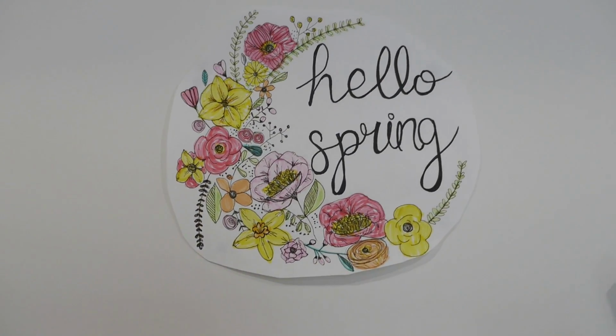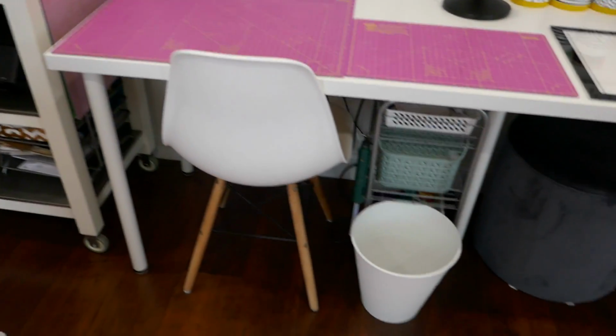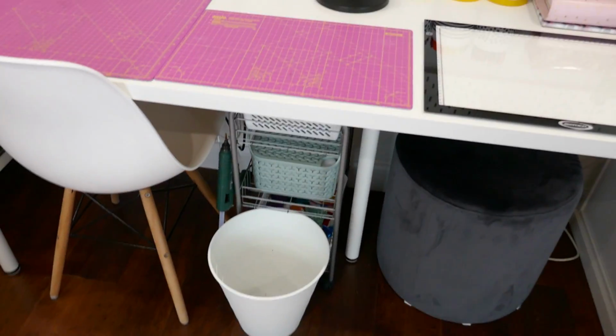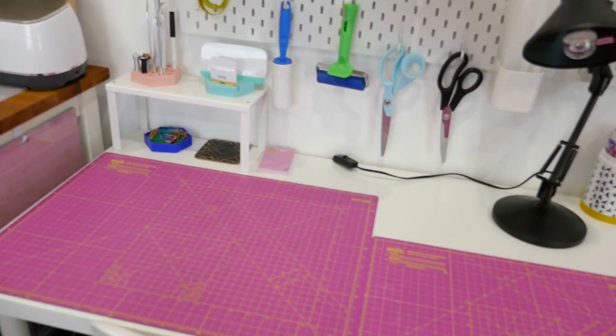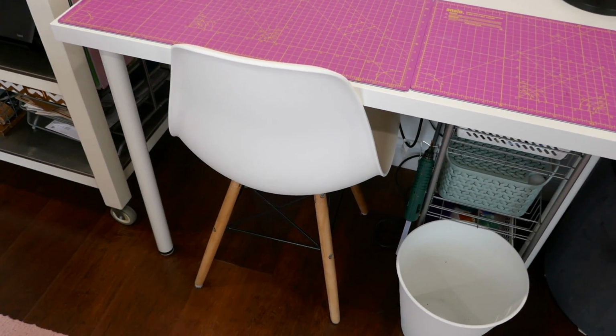There's just a little artwork I did last spring, so it's back in. And then underneath my desk is my little Eames style chair. These are, I think, the most comfortable chairs to work in. They're just molded plastic and they're really, really comfortable. I got this for £10 off Facebook Marketplace.